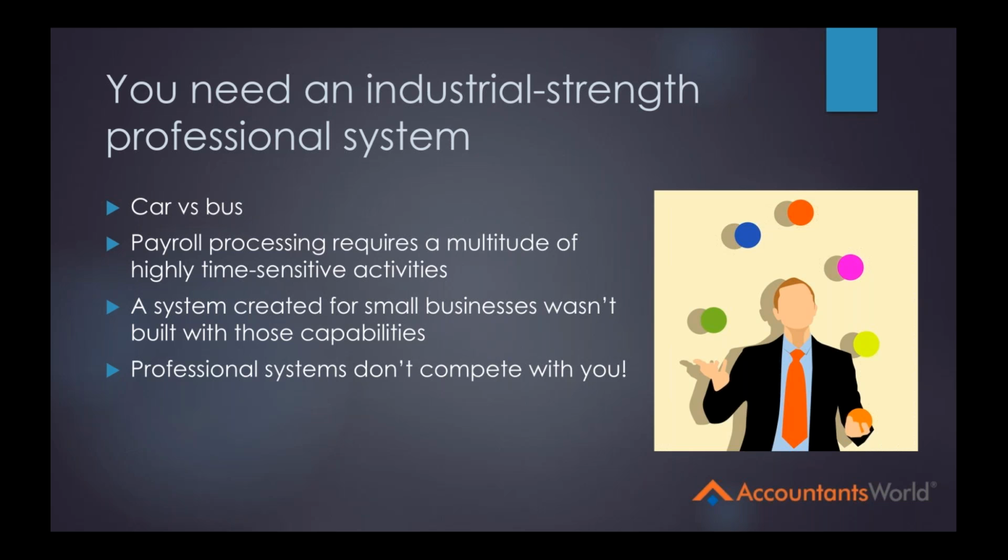There's another advantage of using an industrial strength system, and that is that professional systems are designed for payroll professionals, and therefore they're not sold directly to your clients. So unlike providers of end user systems who sell their solutions to small businesses, including your clients, and who make upgrades to those systems based on the needs of your clients, not your needs, you don't have to worry about the providers of professional systems ever competing with you, right? So they're your ally rather than your competitor.